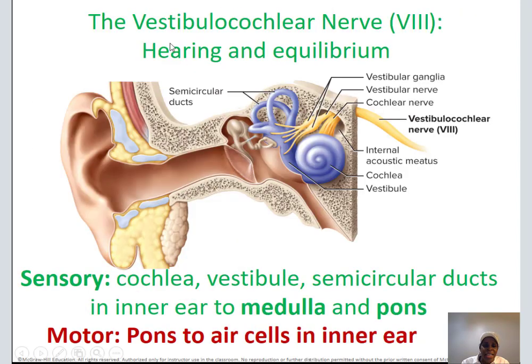Number 8 is the vestibulocochlear nerve for hearing and equilibrium. Like when you have balance, it's because of the vestibulocochlear nerve. The sensory, where do you feel? You feel it in the cochlea, the vestibule.